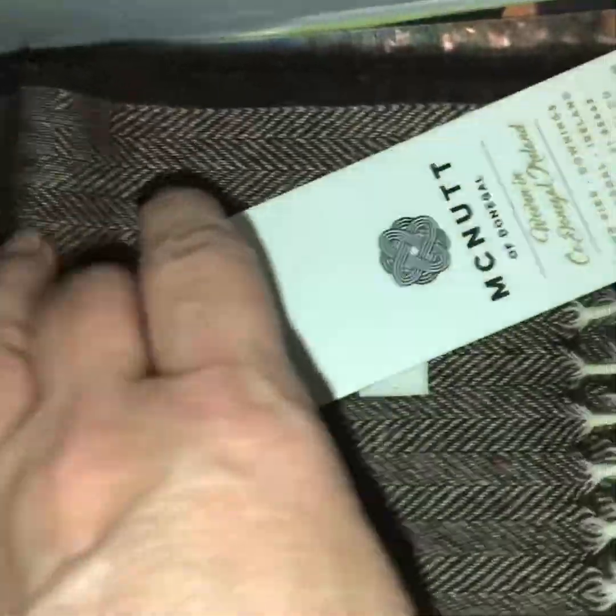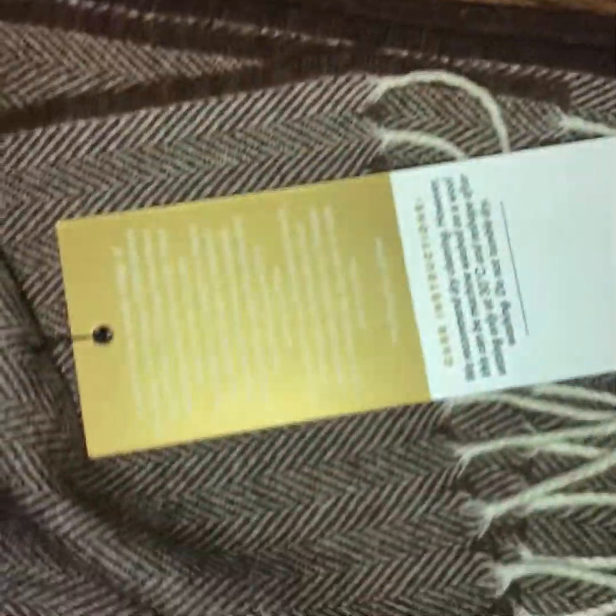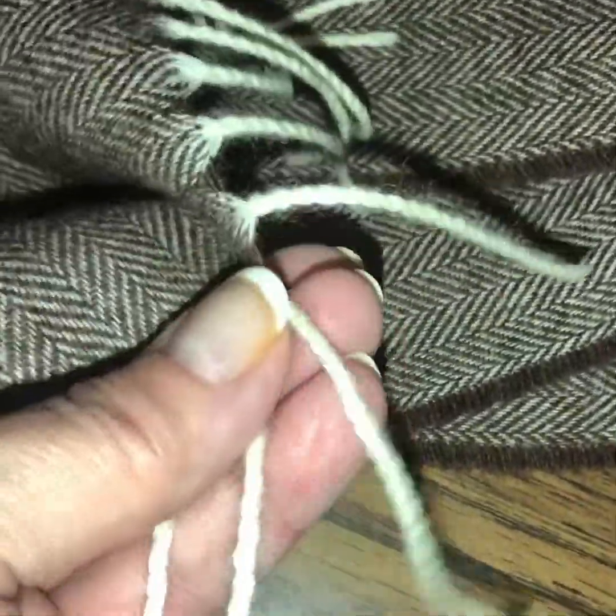Okay, so the next one is a scarf. Looks like it's made by the company McNutt of Donegal, and you can research that at mcnuttofdonegal.com. It's a nice shade of brown, and it is lamb's wool. So it's a good length. I love the fringe end on it. And I don't know if this has anything more information about it.